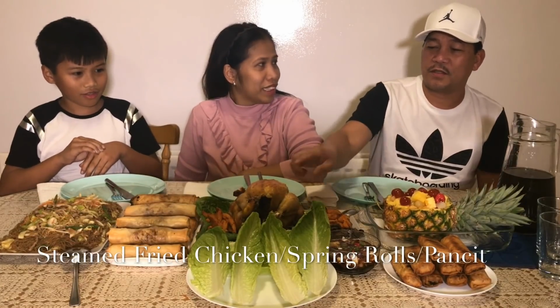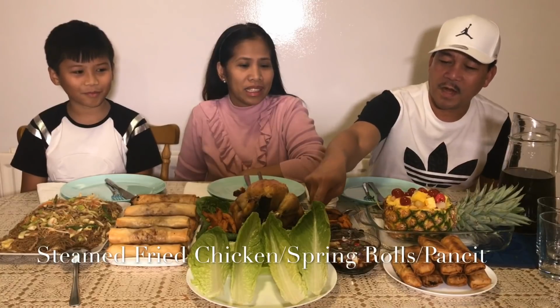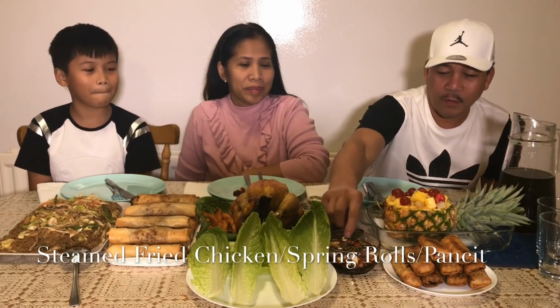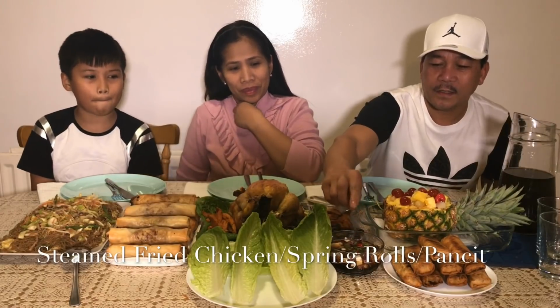Today it's another mukbang and this is our dinner for tonight. So we'll start to show you the food. This is pancit, of course. This is spring roll and that's romaine lettuce. And this one is steamed fried chicken. Okay, and sweet potato. And then mushroom. Then yung ginawa kong sausawan, sili, onion, and suka.